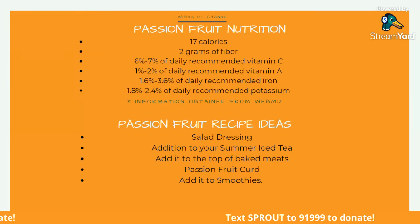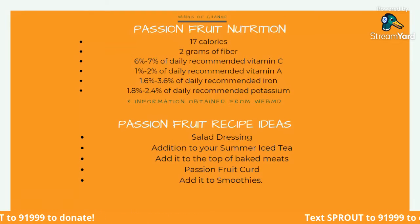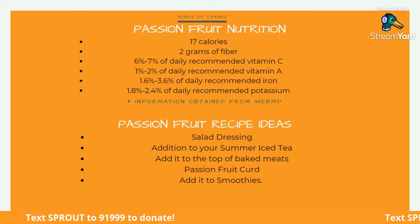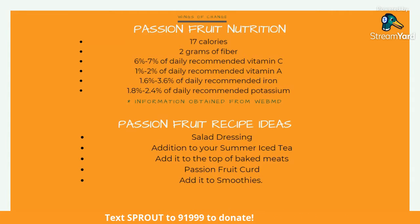It's really good for us. So it gives you, with one little tiny fruit and so many little tiny seeds, vitamin A, C, iron, potassium. And if you don't know how to use it, some ways that I've been trying, you can make it in a salad dressing. You can add it to your summer iced tea. I will tell you that the fruit juice separates very quickly, so I would just add it to the tea.